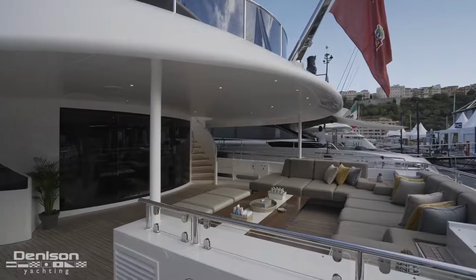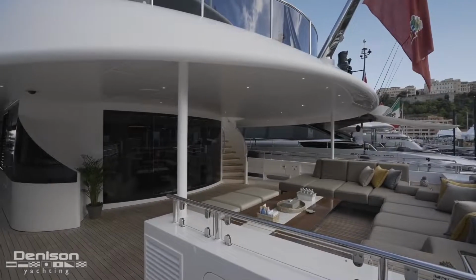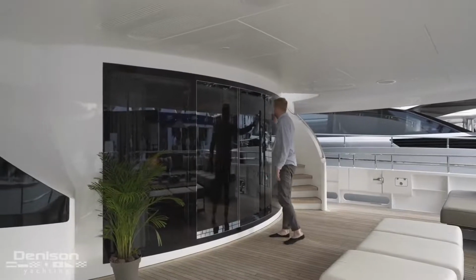The primary point of access from the aft deck, however, are the hydraulic radial glass doors that lead into the salon.